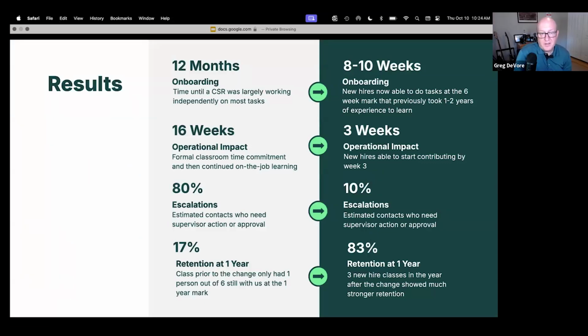I'll share one example, pretty extreme, from a client who made this change. Look at time to proficiency, the time until they could really work on their own without turning to supervisors. It was taking 12 months. Some people who aren't that close to the problem say, oh, that sounds like a long time. In tons of contact centers this is the case. I hear 6, 12, 18, 24 months before they really hit independence. They reduced it from 12 months down to 8 to 10 weeks. That's massive. Almost 10 months shaved off.